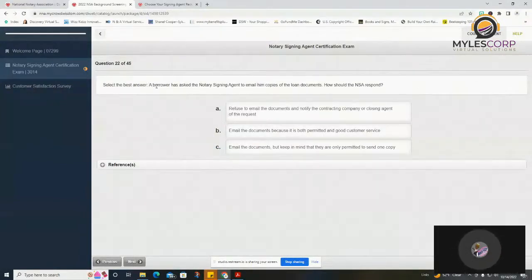Select the best answer. A borrower asks the notary signing agent to email him copies of loan documents. How should the NSA respond? Refuse to email the documents and notify the contracting company or closing agent of the request. Email documents because it's both permitted and good customer service. Email the documents, but keep in mind that they are only permitted to send one copy.